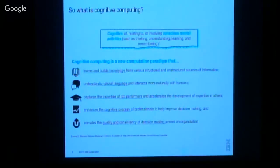Number 1 is it's a computing system that learns and builds knowledge from both structured and unstructured data. So it's not just taking all that unstructured, but it's combining it with the structured lab reports and things like that, and building knowledge from that. This is actionable knowledge that we can pass on to the end user and help them with making decisions.